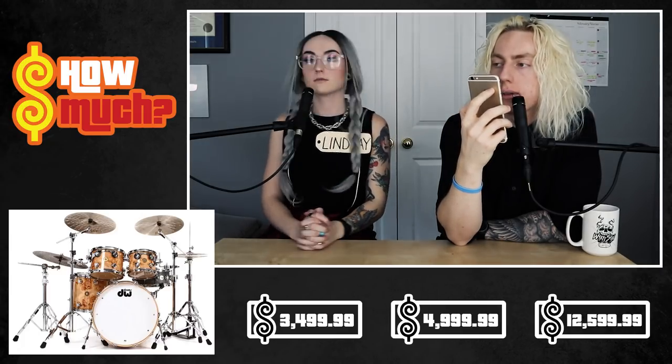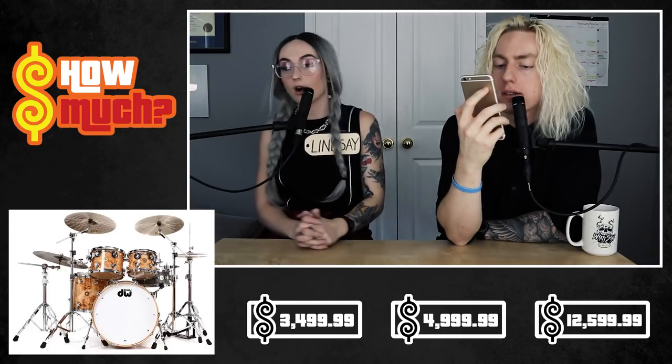This is a four-piece pack. So that means that you're getting four pieces. Only four pieces? Only four pieces. So that's going to be the kick, the rack, the second rack and the floor. So you have a high tom, mid tom, and floor tom, and then you got the kick drum. You don't get any of the hardware, and you don't get the snare drum. This is just those four, three toms and a kick.